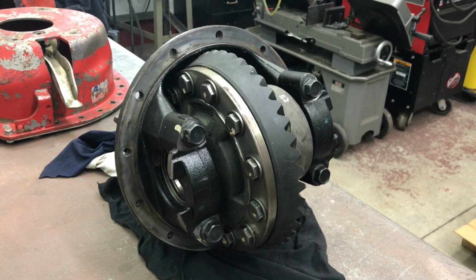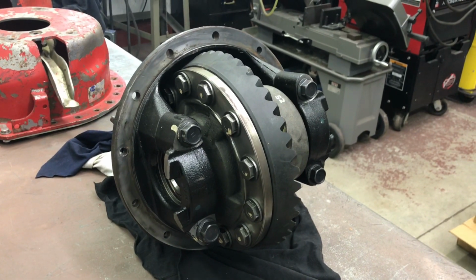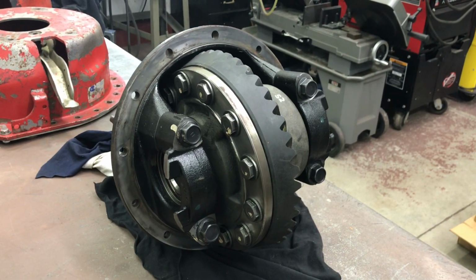This is bigger than I probably want to do in my home shop. It's a man killer just to pick it up. I gotta say, it's pretty high quality Toyota stuff. You gotta give them credit. It usually is.